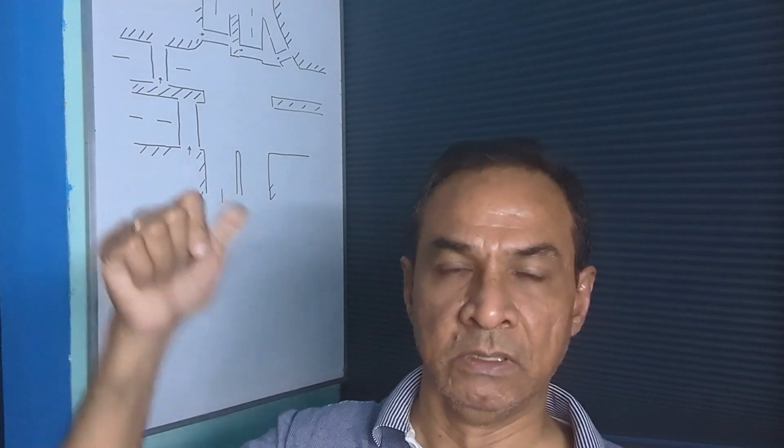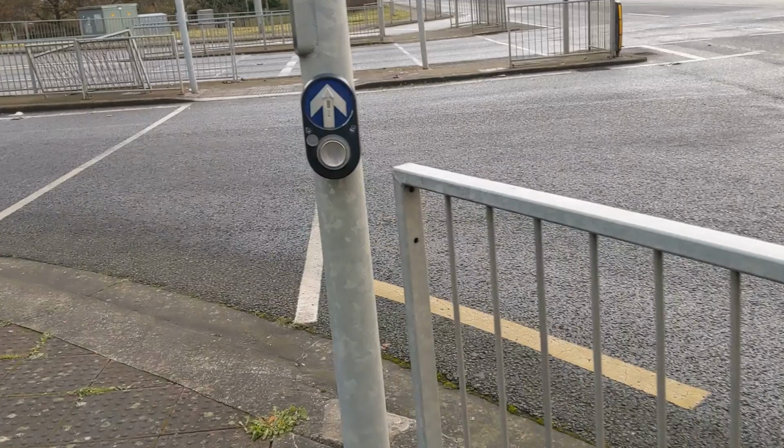So all buttons, if you see this crossing, all the buttons are accessible and they are right placed where the person is just about to get onto the road and cross the road. So the location of the buttons and the signals, the lights, are very important. So this is one design aspect that has got to be taken care of. I think there are quite a few places where this needs to be addressed.